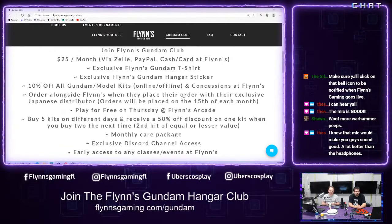You'll get a monthly care package. The care package will be anything like small tools or brushes. It varies every month. Basically, we're always going to make sure you get some kind of supply or goodie, just to keep everyone in the club happy. You're also going to get access to an exclusive Discord channel where we'll post information about when the monthly order goes up. And you'll get early access to any classes or events that Flynn's holds.